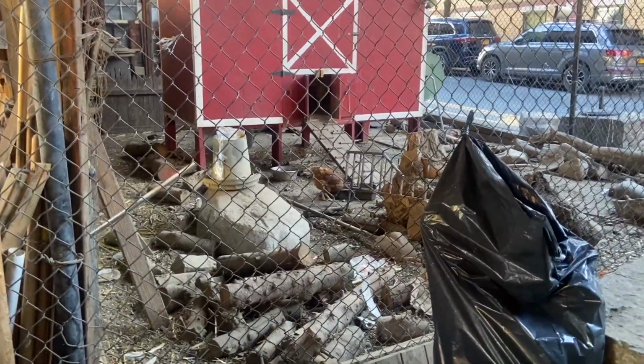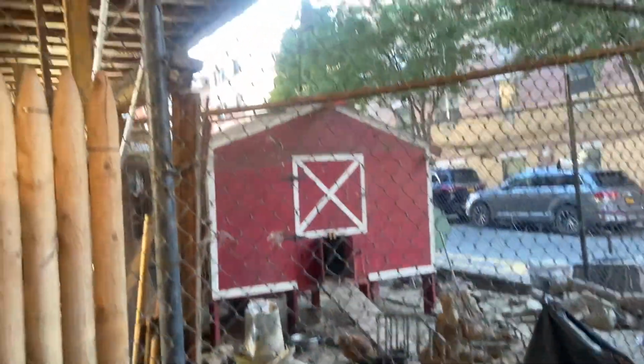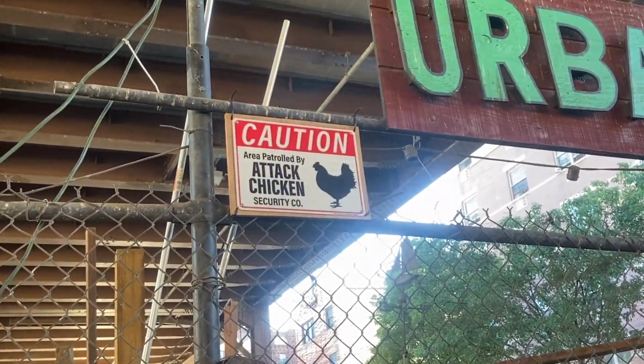And then my favorite part is you can see behind this tray of outdoor plants is a little farm area, and there's actually a chicken there, and there's another one that you can see coming from behind the trash bag. There it is. And they had a hilarious sign that you can see here.